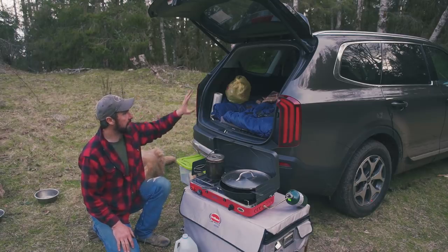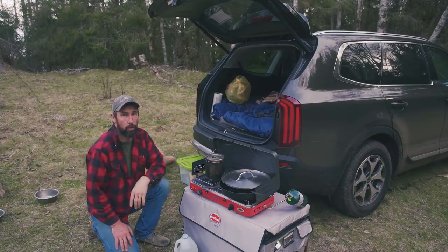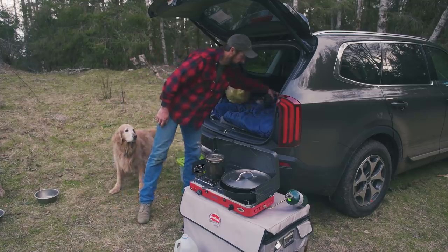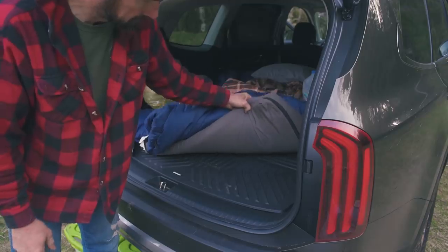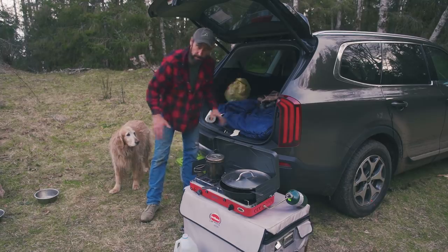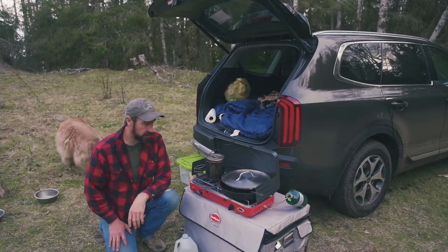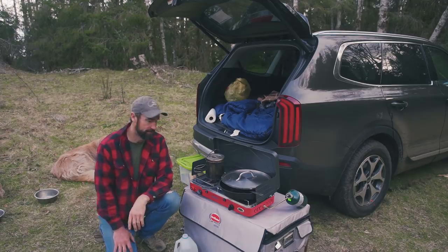It's very spacious back here. I'm able to sleep fully stretched out without touching the ends, and I'm 6'4", so that should give you a pretty good idea how much space is in the car. I had my sleeping bag with a mattress underneath it, and an extra sleeping bag for the dogs, and there was tons of space for me and the dogs to sleep, so that was great. But right now, I'm just gonna finish getting this coffee going and relax a little bit with a cup of coffee by the fire.